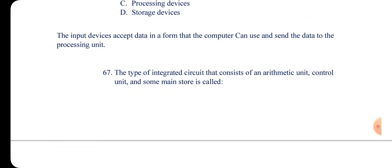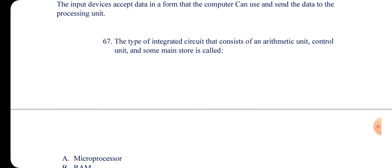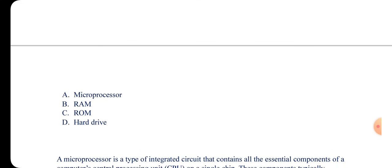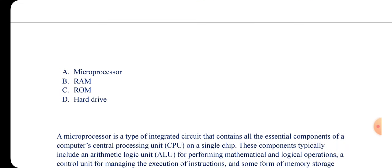Let's move forward to question 67. The type of integrated circuit that consists of an arithmetic unit, control unit, and some main store is called... So we have all the options here. Let's look at the answer.